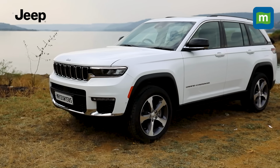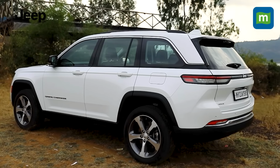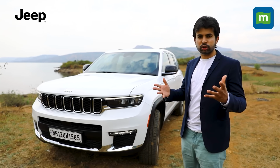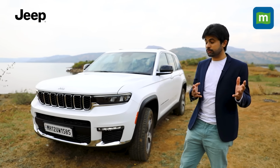And if you think it bears a resemblance with the Compass and the Meridian, well, of course it does. The Jeep Grand Cherokee is what determines the development and the design DNA. It's the mothership from which the design DNA of these two extremely popular SUVs flows.